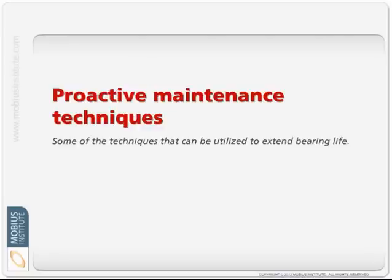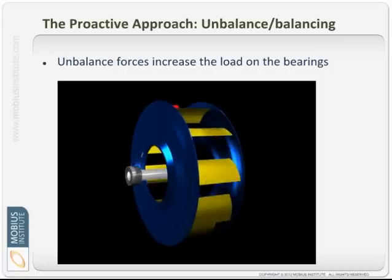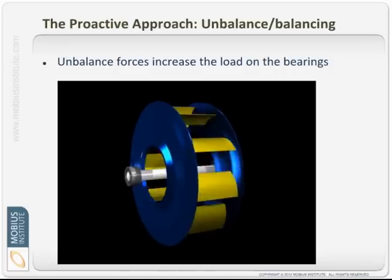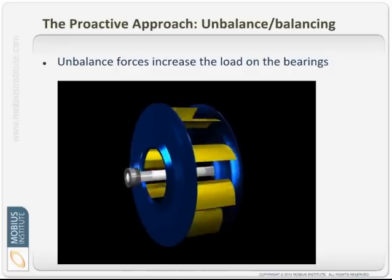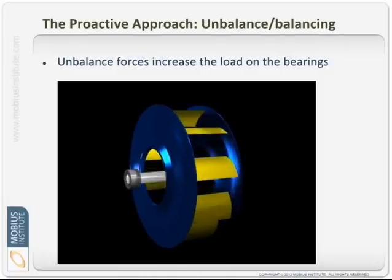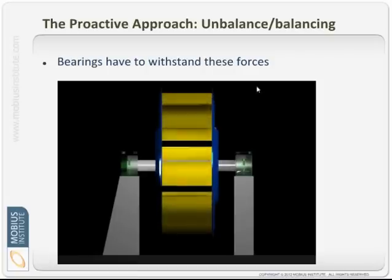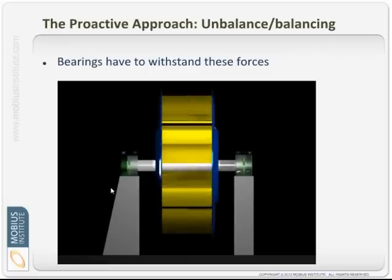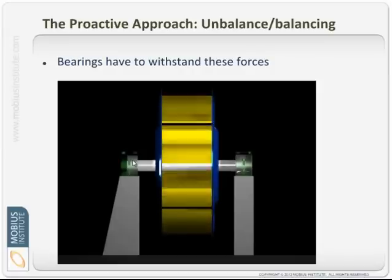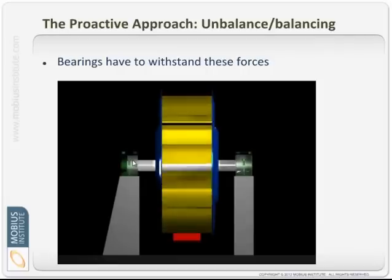So let's have a look at some of those techniques. As I've mentioned, unbalance is a killer of bearings. If you can imagine, in this very simple and exaggerated case, if a fan was out of balance and you could run it out in space, well, it would rotate in that circular motion. But of course, you're not out in space, you've got this machine tied down. Well, those bearings and the support all have to take those rotational forces, and therefore those bearings are being pounded all day long. And you saw earlier the impact of increasing load on bearing.